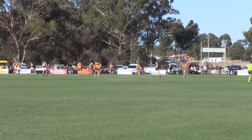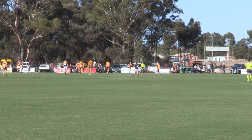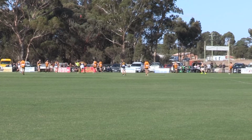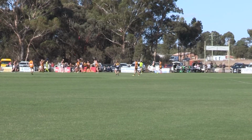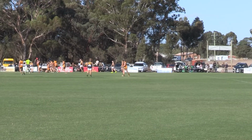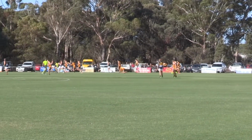Hybens comes across. So does Fulton. Do the ruck work. Boundary umpire throws the ball back into play. Hybens in front. Fulton got it down. Bannockburn at the side of the pack. Play on, said the umpire.